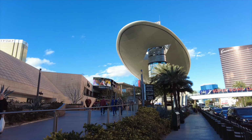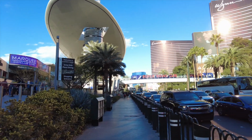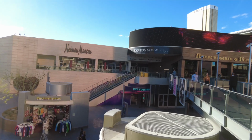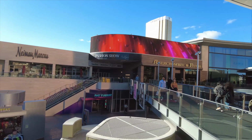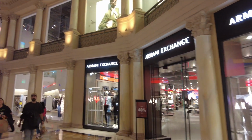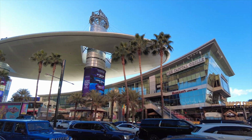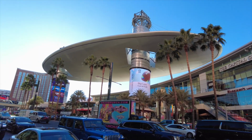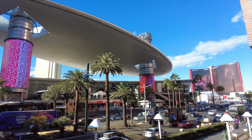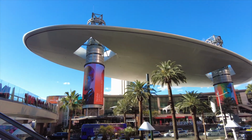Alright, now we get to the Fashion Show Mall, which opened in 1981, becoming the first major shopping center on the Strip. Due to its success, additional retail centers opened on the Strip in the following years, including the Forum shops at Caesar's Palace, which we visited earlier. In front of the mall is the plaza with the so-called cloud, an oval-shaped structure which provides shade during the day, and at night it serves as a projection screen for advertisers.